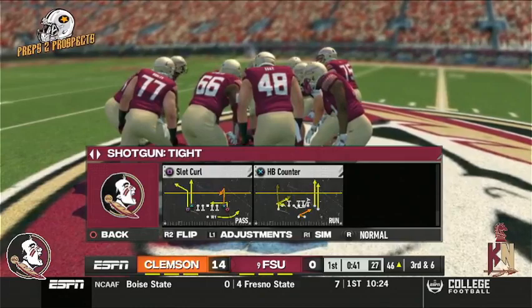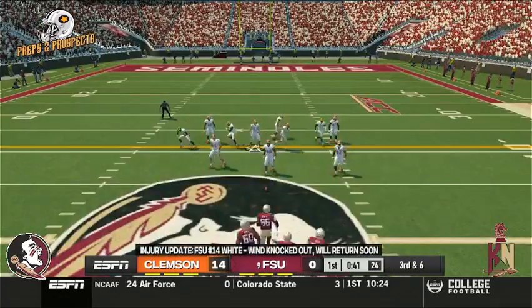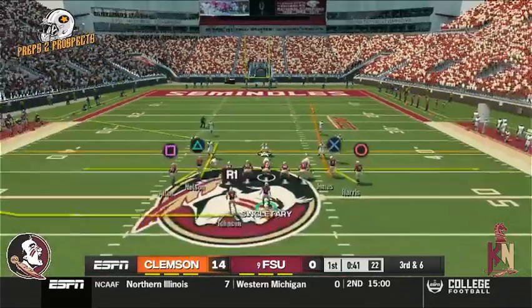Gets it out to his receiver in a hurry. And he's tackled right away. That makes it 2nd and 6.